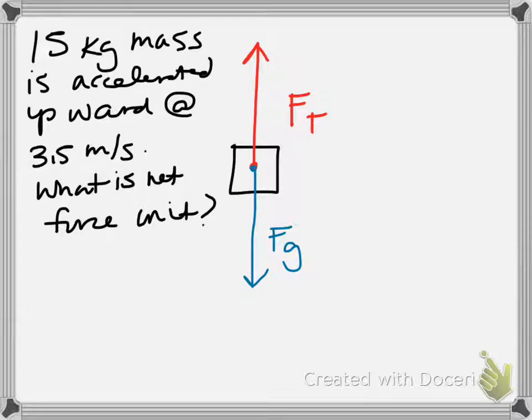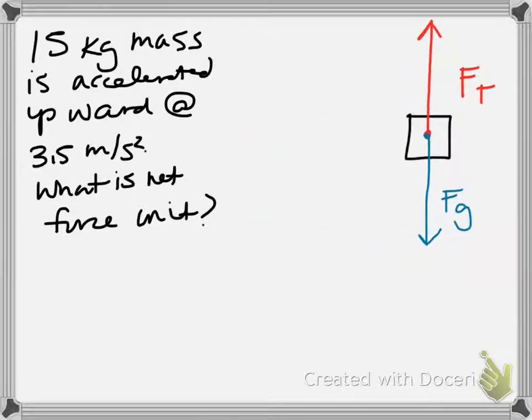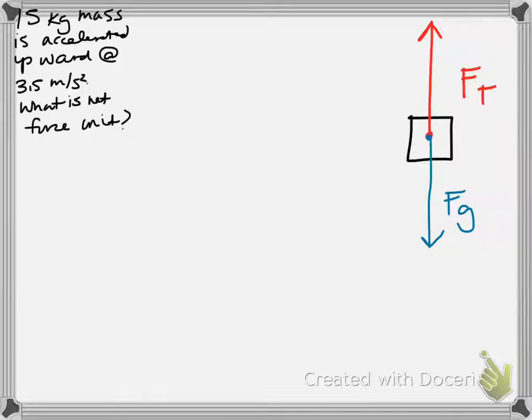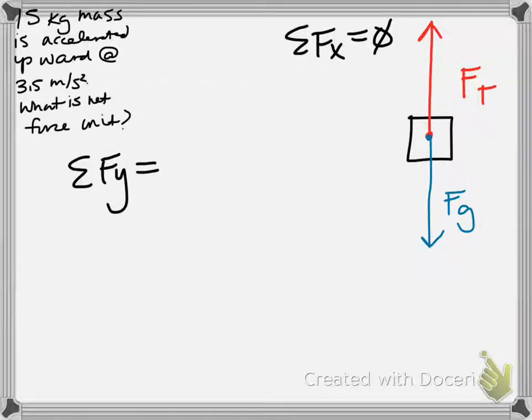Yay! Well, we've got a 15 kilogram mass being accelerated upward at 3.5 meters per second squared. What's the net force on this object? So you want to take a wild, crazy guess what we start with? All together now. Sum of forces! Of course we start with the sum of forces. So sum of forces on the x equals 0, and we don't have any listed forces on the x, so we can just set that aside. There are no forces on the x as far as we know. We're not told there are. Sum of forces on the y. Well, it's not 0. That has changed. But something is still true that has been true all along. The sum of forces on the y is equal to what? Forces up minus forces down.